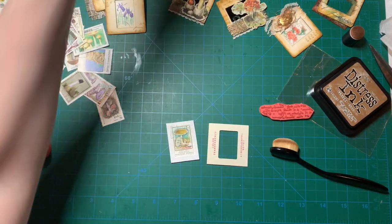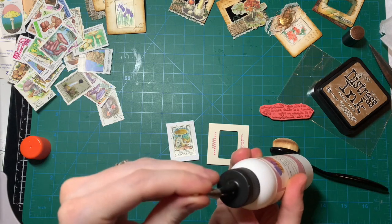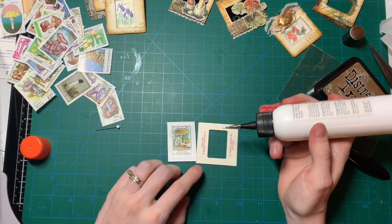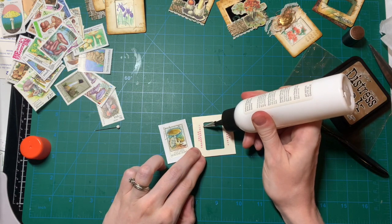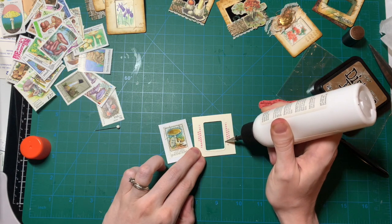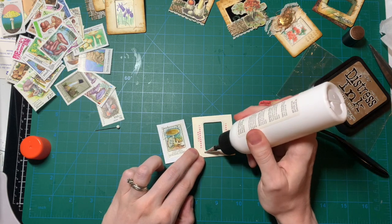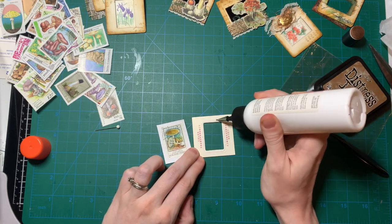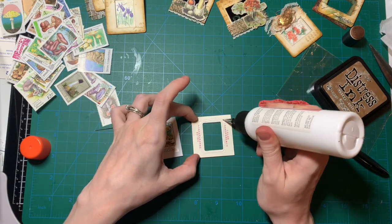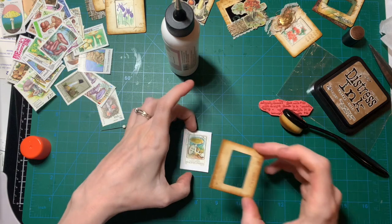And what I did next. Oops, that's not what I wanted. Come on, go back in there. Really? Stuck. Okay. Let's see if I can still fit it in the frame. Yes. Come on, glue, come out. Don't be shy. You don't want to put too much glue on it so it doesn't ooze out on your stamp within the frame. Should work. And then we're just gonna plop it on there.